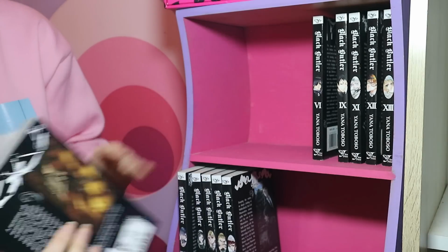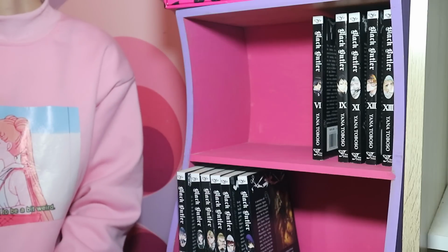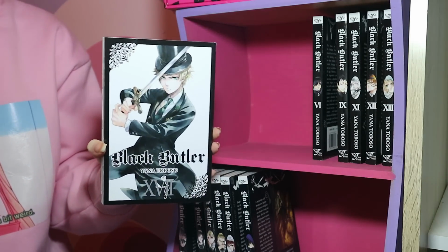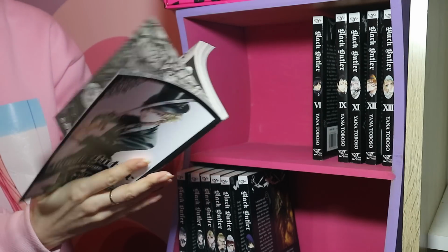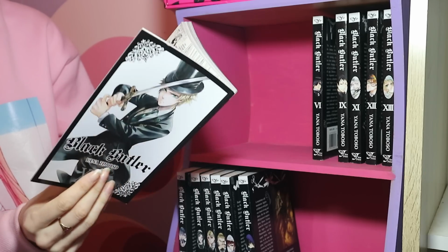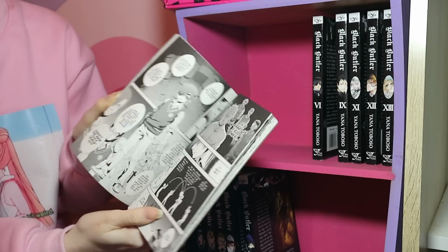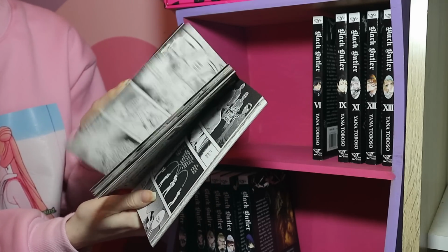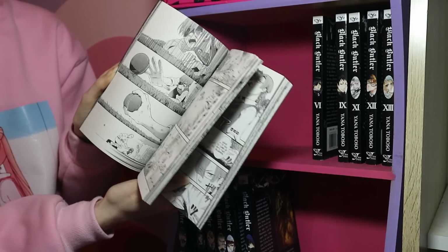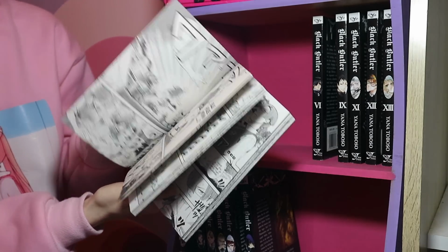Number 24. This is Lizzie's brother, whose name has flown away from my brain. What's he called? Oh, this is the arc where they go to like this posh school and try and infiltrate the school. Sebastian's like a professor there. I wasn't that keen on this arc, I must be honest, but I still absolutely love it.